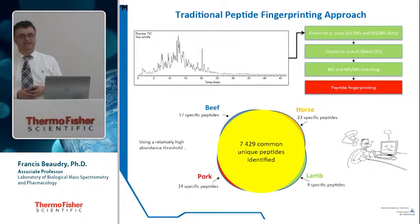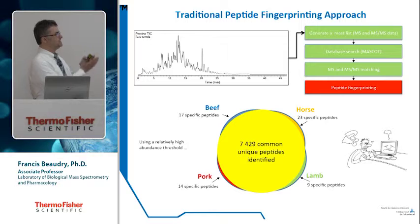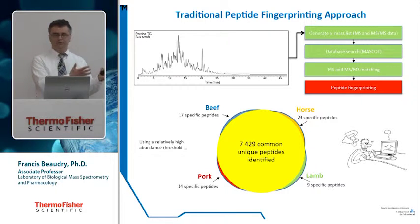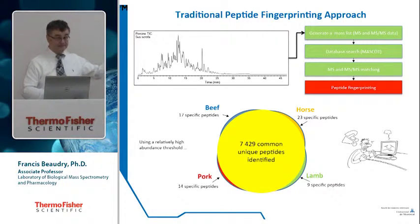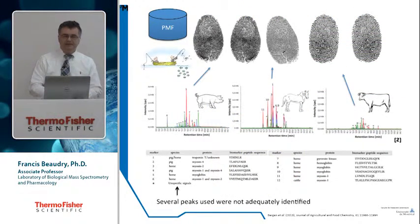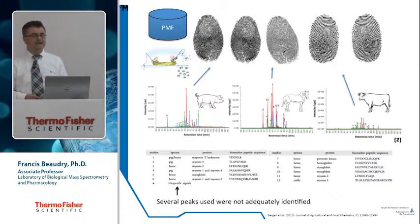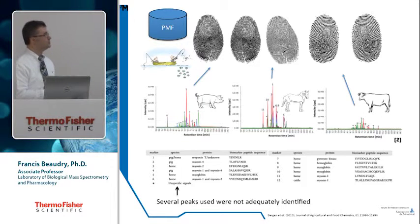When we saw this, we said, okay, this is a pretty convincing argument that we cannot use this approach to truly do speciation for routine analysis, because this data will be too variable to really validate at one point and get going into a lab that has multiple samples. So we decided this is a very convincing argument. Just to show some historical data as well, this has been published following the scandal using exactly the same approach. And I hope this will also provide some convincing.